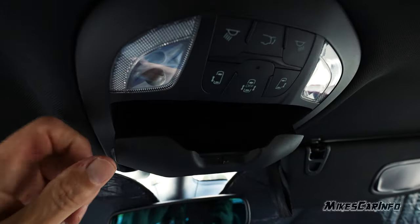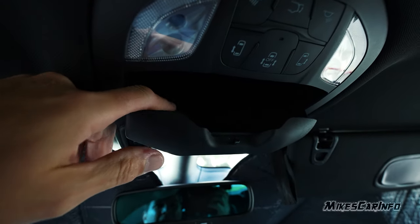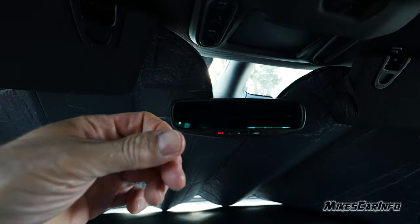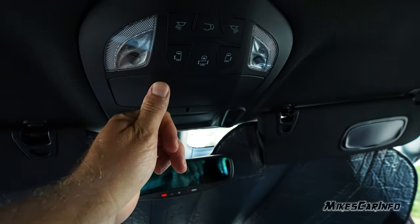This one is for sunglasses or glasses or whatever. It has a felt lining, but it's the kind of felt lining that eventually flakes off a little bit. It's actually flaking off of my hand right now, so you have to keep that in mind.